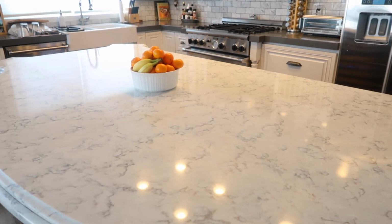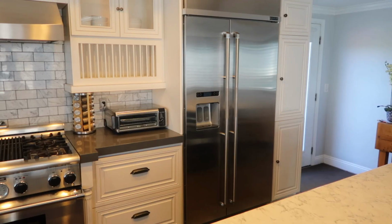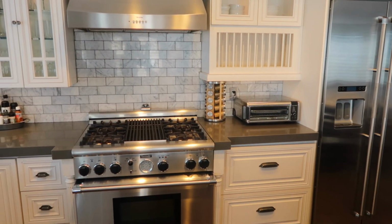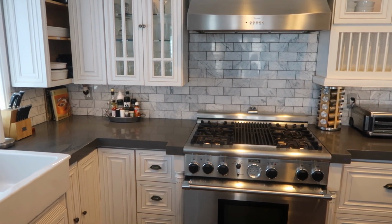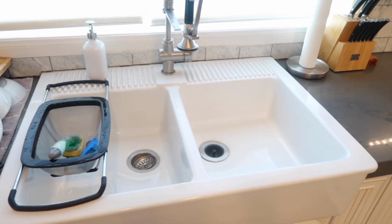So here are the amazing aftershots of this kitchen. Oh, this kitchen was so beautiful. It definitely gave me some ideas of things that I would like to do in my own kitchen when I get the opportunity to renovate it. But I really enjoyed cooking in and cleaning this kitchen.